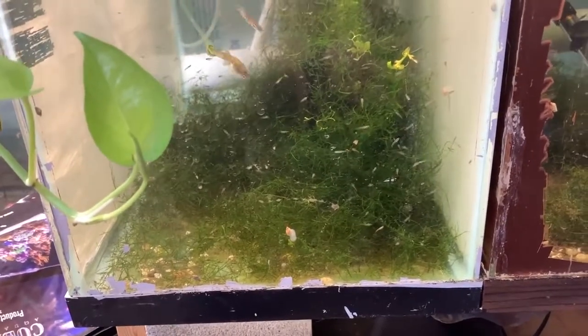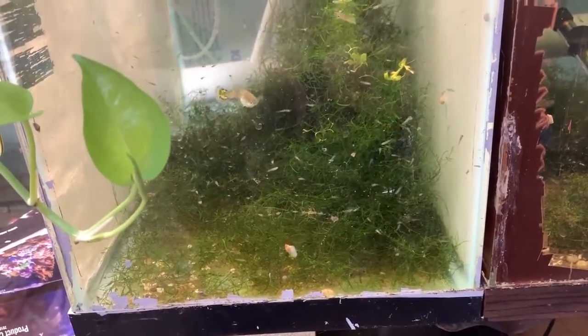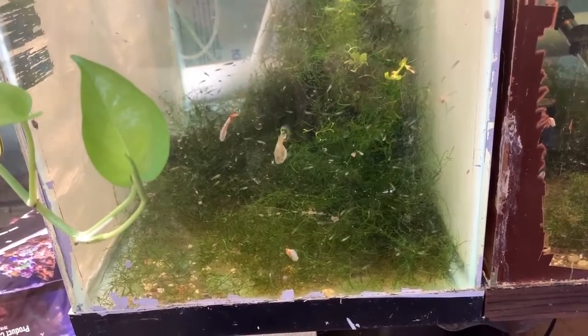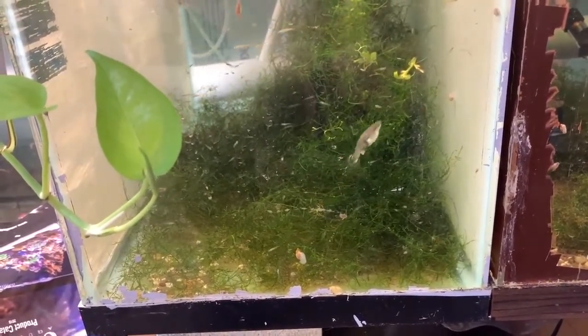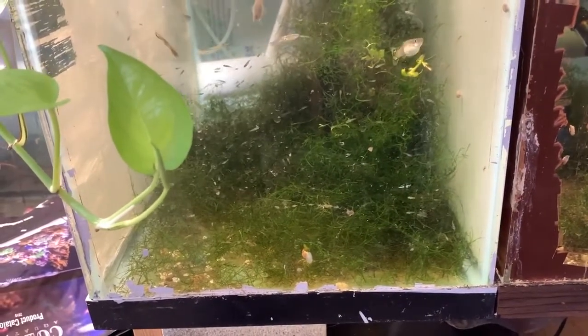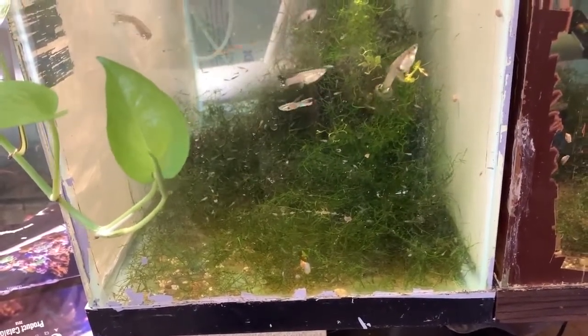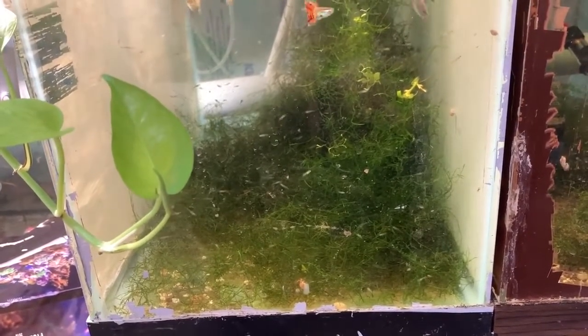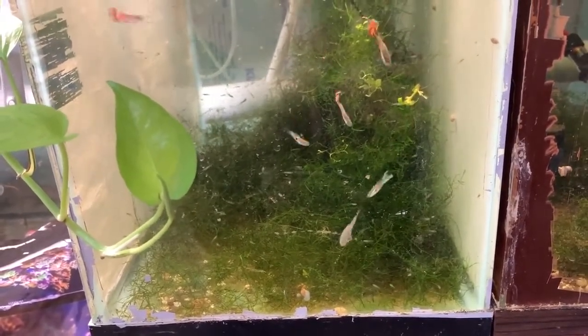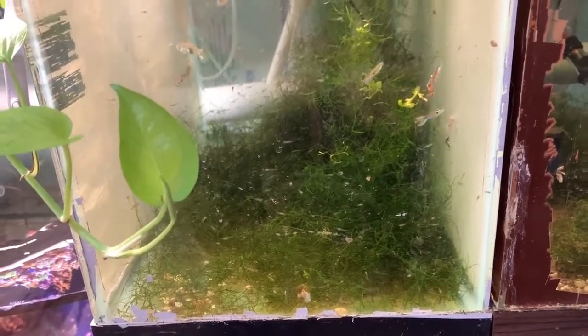So I'm not saying this definitively or anything, but in my limited research on the subject, I just can't get over how many fry are in there. Anyway, my limited research on this subject in my fish room is if your Java moss isn't growing that well, your tank's too clean.